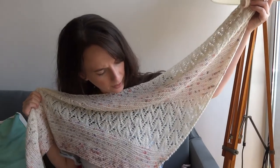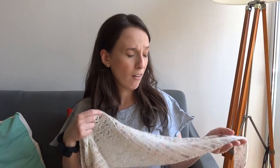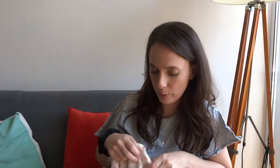So yeah, sometimes when you're designing, some patterns come together quite easily and some others don't, and this one was one of them. When that happens, it always feels so special to me. I had both these yarns sitting in my stash for more than a year, I think. Then one day I just started sketching and did some math for the lace and stuff. And that's it, it came together, I started knitting and it just worked. I always find it quite special when this happens.